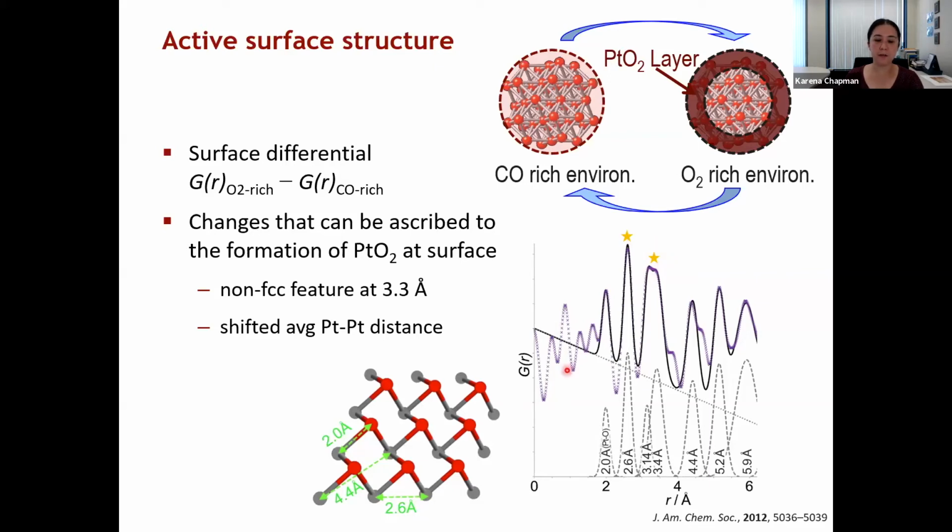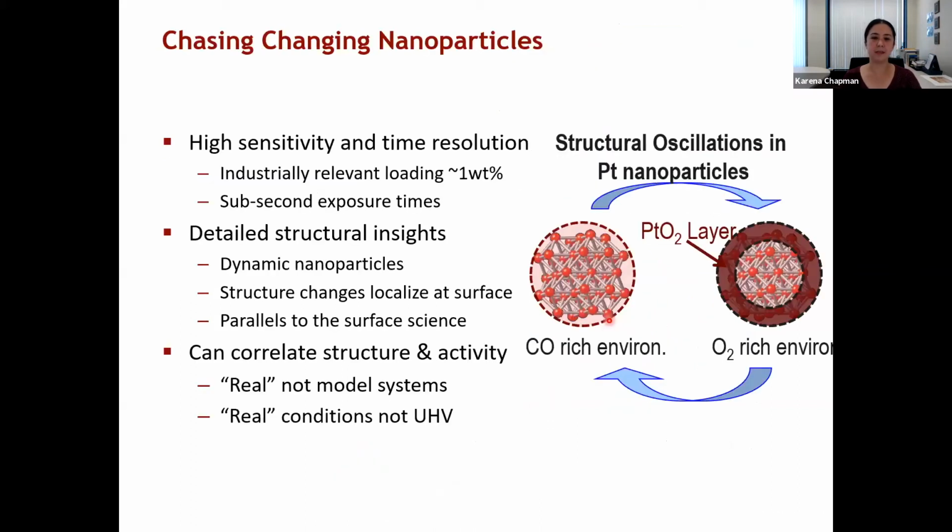And when we try to fit various structural models to that, it turns out that this surface structure looks a lot like a platinum oxide structure at the surface, a platinum oxide structure that's sort of relaxed away from the surface of the nanoparticle itself. And so this tells us that this is the actual active species in the system.